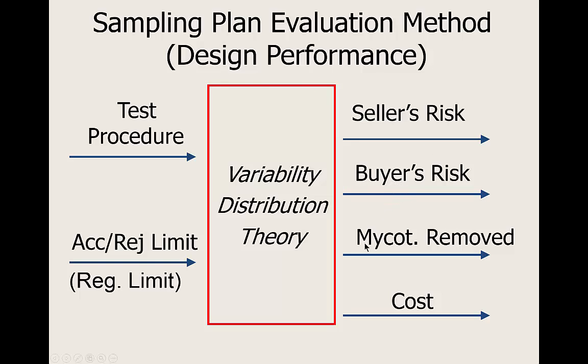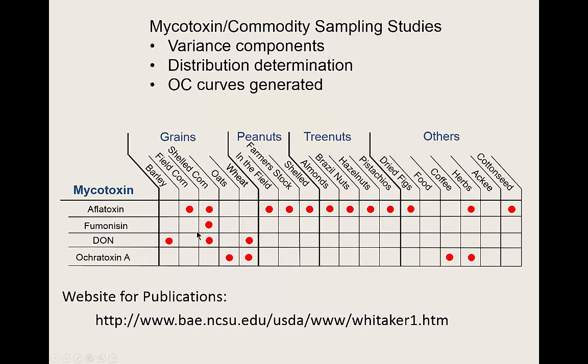And with a little bit more information we could input to the model, which I'm not going to talk about here today, we could also indicate how much mycotoxin has been removed from the supply chain, and you can get some estimates of the cost associated with your sampling program. Now, to date, we have measured the sampling statistics, which is the variance components, and measured the distribution, and are able to calculate the OC curve for about 20 different mycotoxin commodity combinations, and you'll see the ones that we've studied to date in this table.